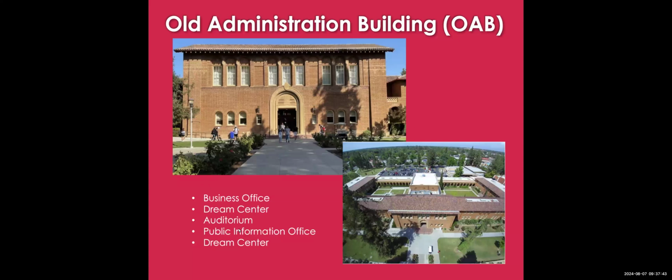In this building, we also have our public information office, and in here they take care of Fresno City College public relations, any publications, or any release of public information.